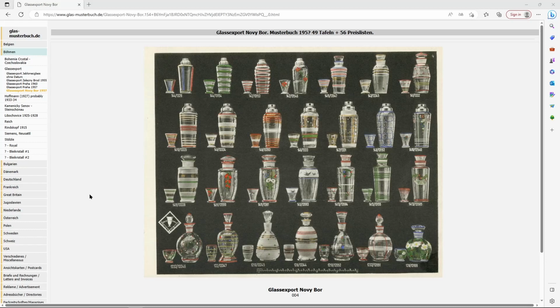We're looking at the glassmusterbuch.de website, and a catalogue here for glass export Nový Bor, so from Bohemia or the Czech Republic. It's a 1950s one. They don't know the exact year, but this is the closest I could find to those glasses. I've seen these things before, and they have the same feel to them. But we've got a few here.